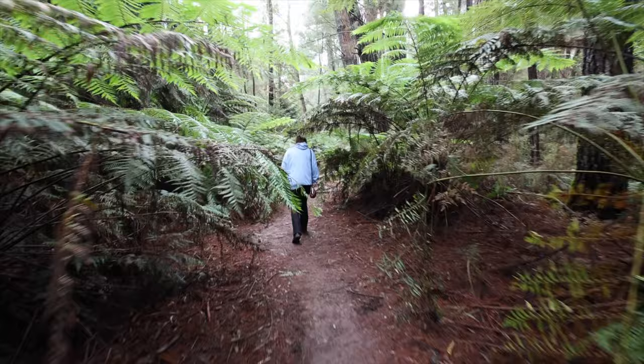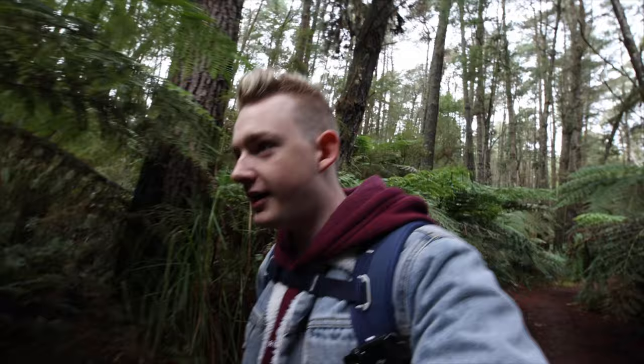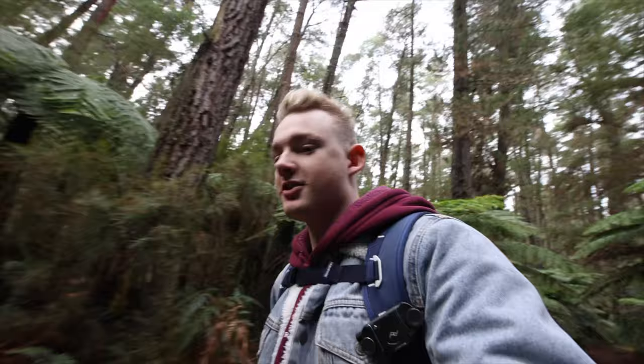We may have just found the way out. Looks like it's opening back up to somewhere where we were like half an hour ago. Fingers crossed. Good news, we made it out, back to the forest.